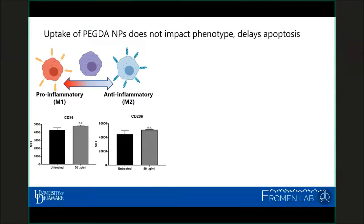Typically that involves either becoming a pro-inflammatory or, let's say, anti-tumor type of macrophage, or they can become an anti-inflammatory activated state, an M2-like or pro-tumor, pro-wound healing sort of cell. But regardless, they have to be activated.